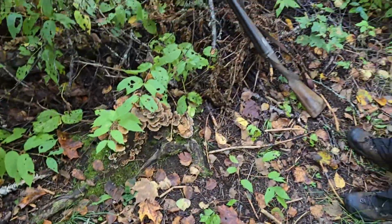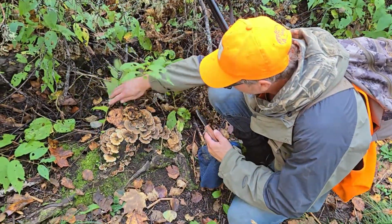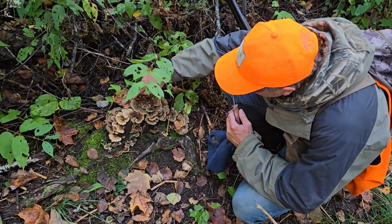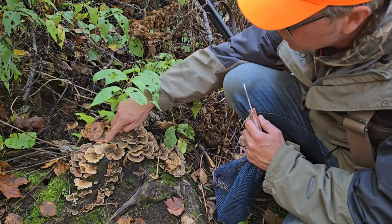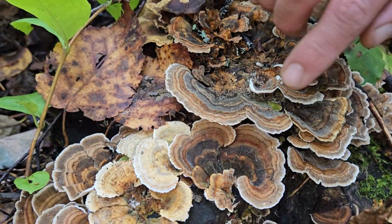You gonna harvest some turkey tail? Yeah, man, that's a nice little flush, fresh. And without going through all the ID and stuff, how you know they're nice and fresh and at their max potency and good for use is that white rubbery margin. You see how they're still growing? That white rubbery stuff? Yeah. That's a good time to harvest, man.